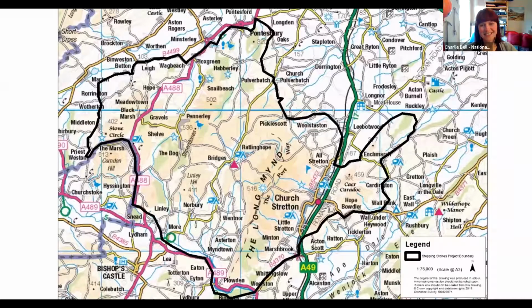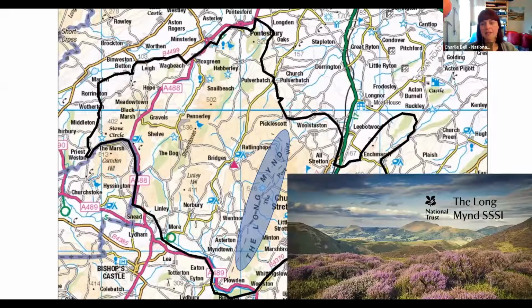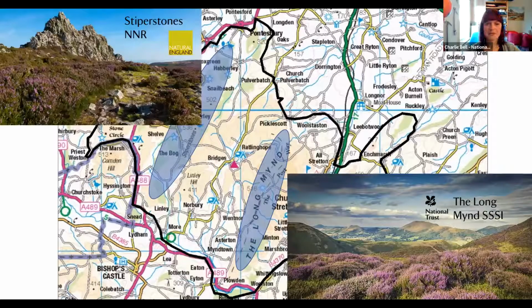So the project in a nutshell, I suppose, focuses on two core areas for nature within the project area, and thinks about the landscape around them and in between them. So we've got the Longmynd here, which I'm sure many of you will be familiar with. That's owned and managed by the National Trust and the commoners, and it's a really important upland site for nature in the area. And if you look from the top of the Mynd across the valley, 5 or 6 miles, you'll find the Stiperstones. Again, I'm sure many of you know these well. But the Stiperstones, of course, a national nature reserve and owned and managed by Natural England. So these are the two core sites for conservation for nature within the project area.